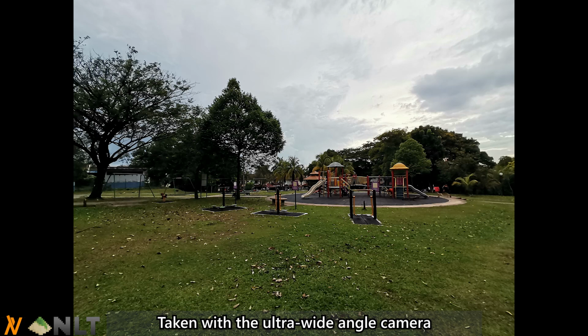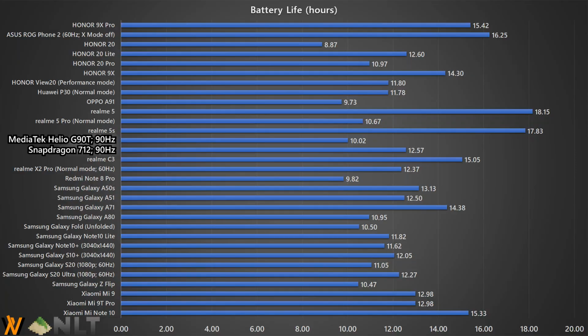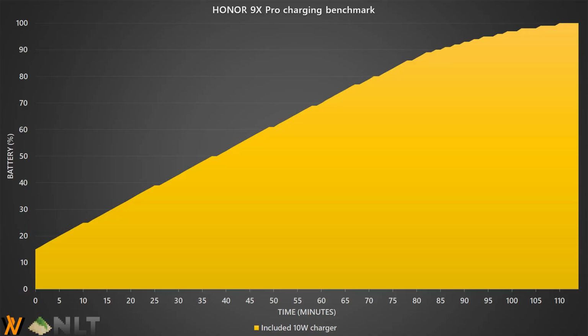And that leaves us with the battery life of the Honor 9X Pro. It's using the Kirin 810 chipset, which is surprisingly power efficient. We got more than 15 hours in our battery life test, and remember, this battery isn't that big anyway. But as for the charging speed, it's a bit disappointing, because this phone only supports 10W charging and it takes more than 2 hours to charge from 15 to 100%.